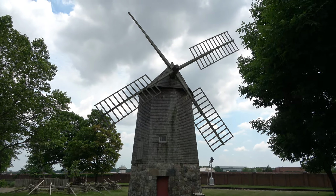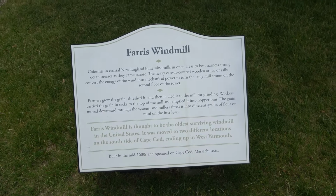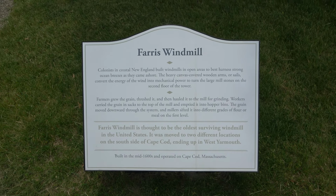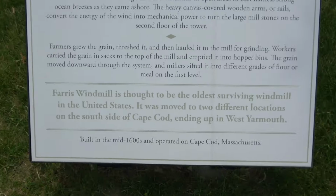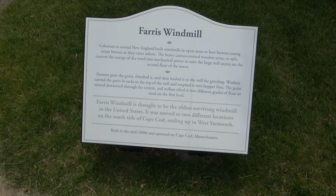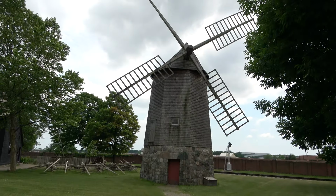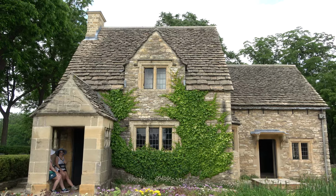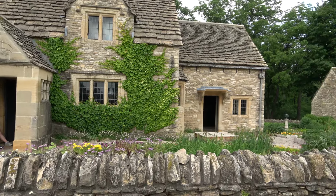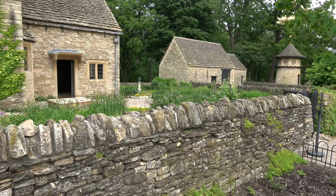The village does have a windmill, and I do want to show off some of the signage here, as outside of every building they've got something like this. It tells you what this was used for and where it came from. So the Farris windmill here is the oldest surviving windmill in the United States. It was built in the mid-1600s in Cape Cod. I find it interesting, it's not just American history that's preserved here at Greenfield Village. These stone buildings, these are all moved from England.